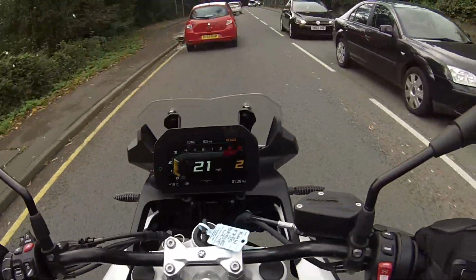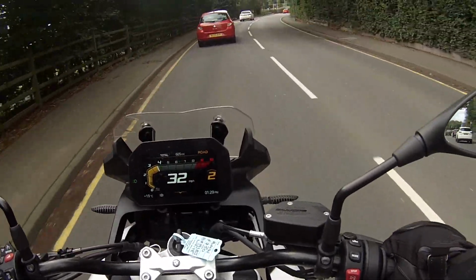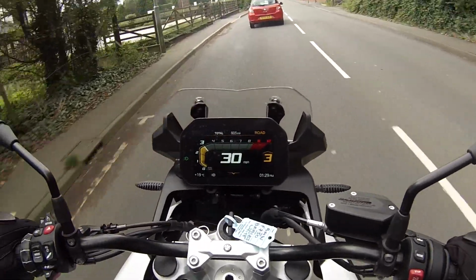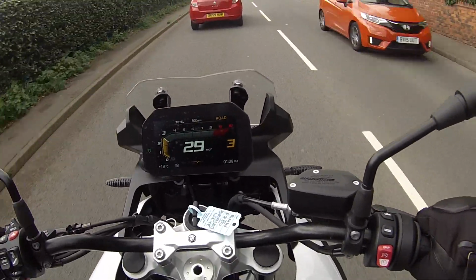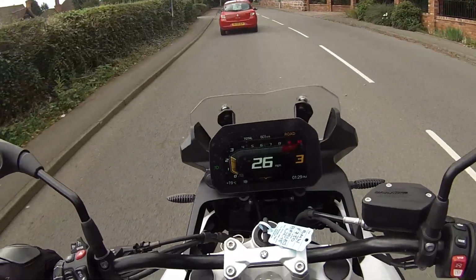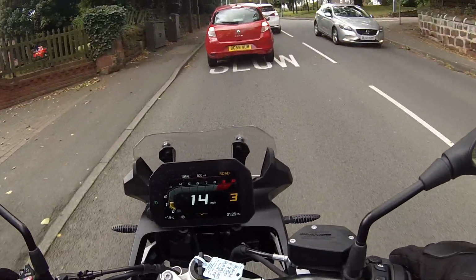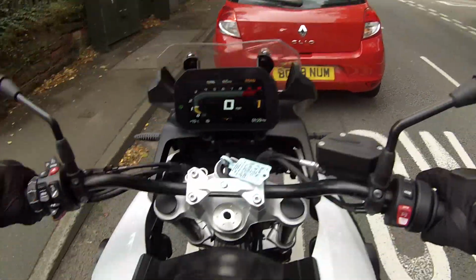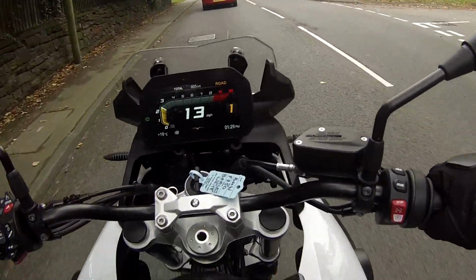Well, I've just ridden through Wolverhampton city centre, well, the ring road, in shopping traffic, and it's match day today as well, and it handles quite nice in traffic. Nice seating position, very upright, like being in your granddad's armchair. Bars are nice and wide, give you plenty of control. The seat's a little bit hard, but feels like it could be comfortable for a decent length of ride.